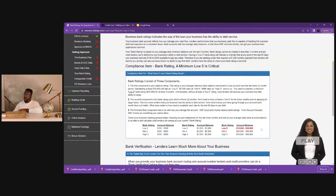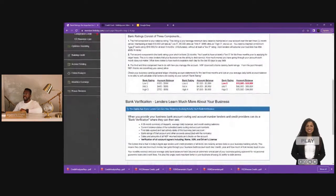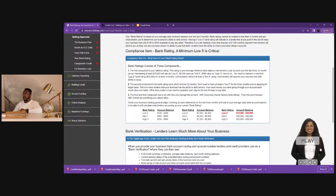So they usually want you to have a low 5 bank rating, which is the average daily balance of $10,000 or more. An average daily balance, not just having 10,000 once and pulling it out, right? You need to know that you don't have non-payments and things like that or overdrafts. So these are the bank ratings that'll tell you why it's important and how to address that type of stuff, right?